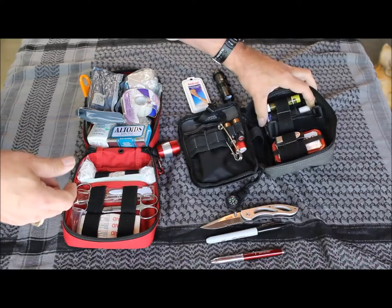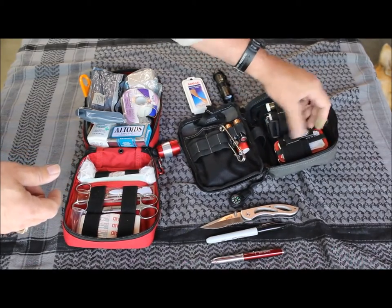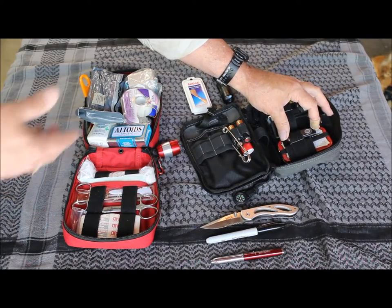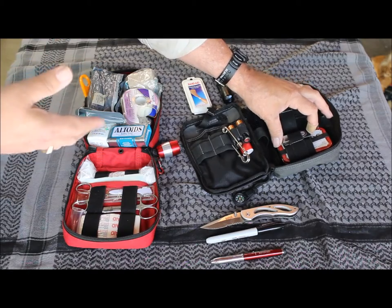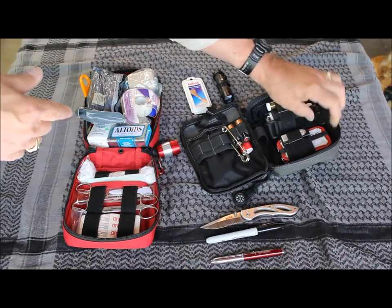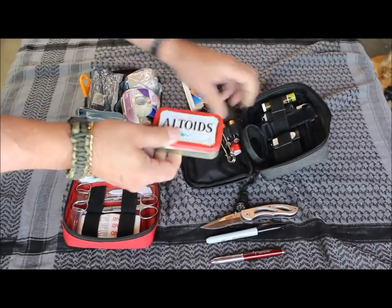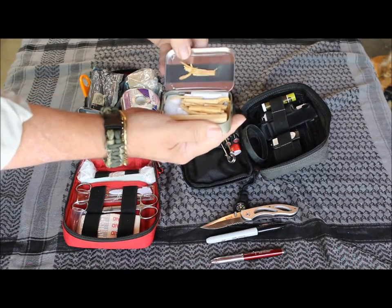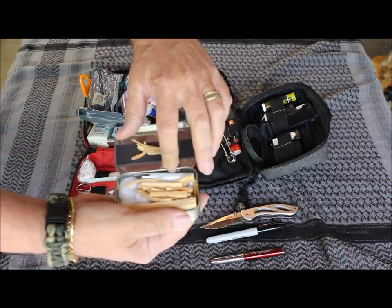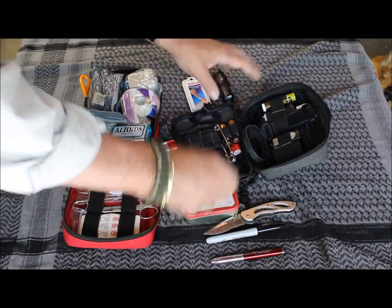Got some chapstick in here. Got some hand sanitizer. Got a flash drive that's got important documents in it, copies of our driver's licenses, birth certificates, that kind of stuff, a couple extra Velcro straps, and a fire kit in an Altoids tin that I kind of put together. There's some fatwood in there, some cotton balls soaked in Vaseline, and a cigarette lighter, just in case you need to build a fire. So that's what's in there.